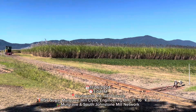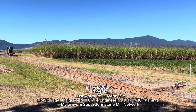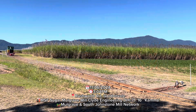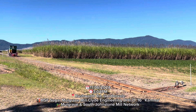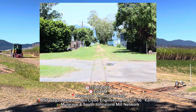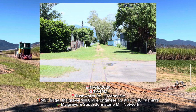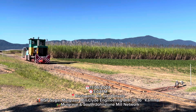The highlight of this session was Clyde Engineering DHI 7116 Kammer, built in 1956 as Hambledon Mill 6, and rebuilt during the early 2020s by Mulgrave, arriving with the spray train. The 6 months of inactivity over the rail lines can let a surprising amount of vegetation grow through the various rural sugarcane railway lines, so these pre-season maintenance runs are essential, but are quite rare to see for yourself.